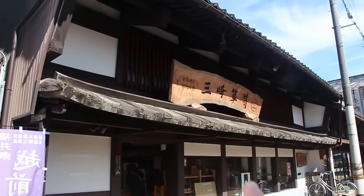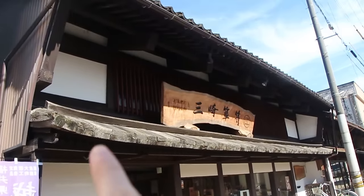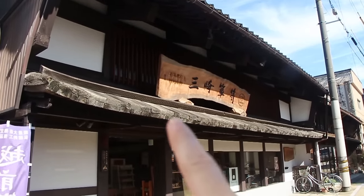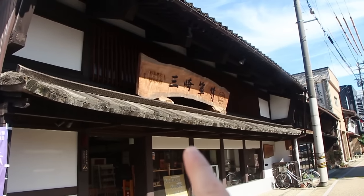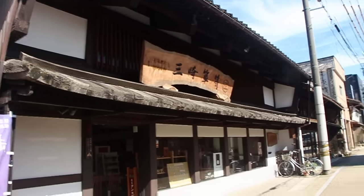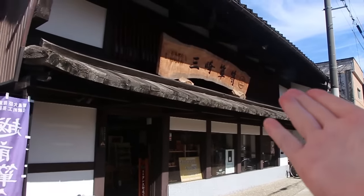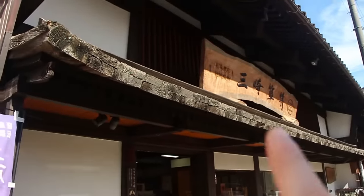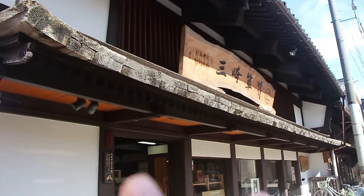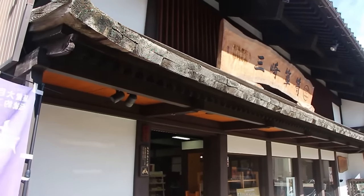You see over here, that bit of roof is actually thicker and stronger than that bit of roof up there. The reason for that is because in the olden times they would make the drawers on the second floor, and they would throw the materials from the ground up to the second floor. Therefore, the roof of the second floor has to be strong enough to withstand the weight of the materials being thrown up. Yeah, pretty cool.